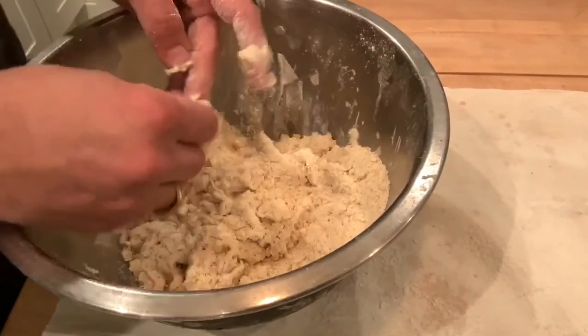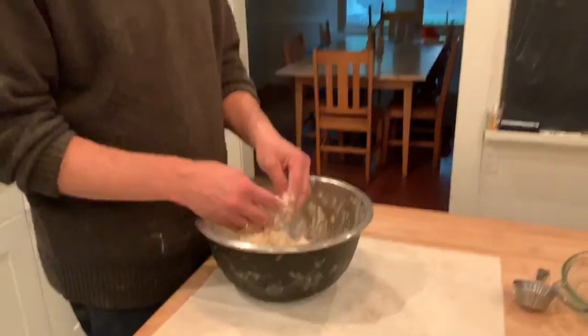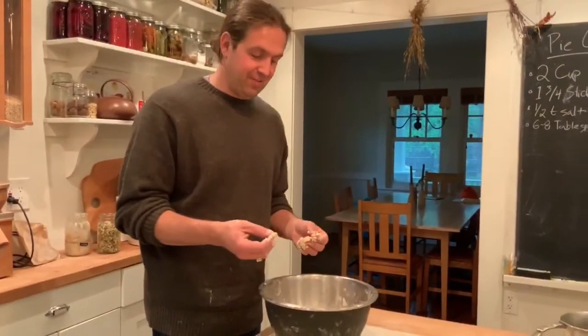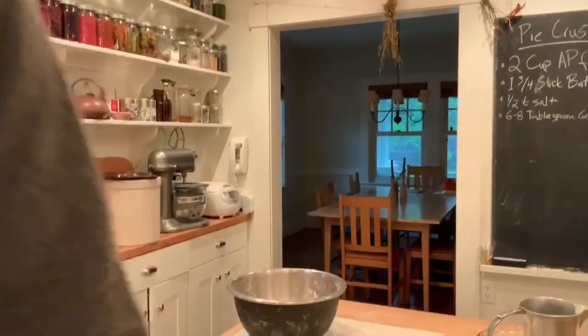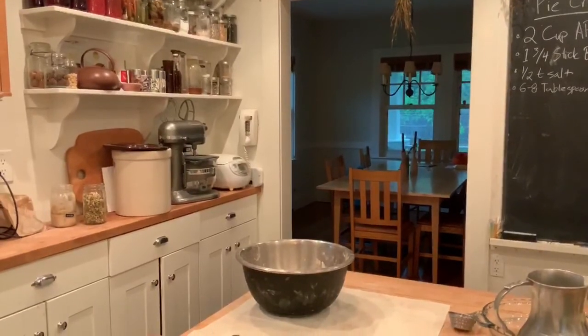And this is another thing I got wrong before I figured out how my mom was making the pie crust. I think I thought she wasn't mixing it enough, but it really doesn't work if you mix it too much. So that's the right amount. I'm just going to wash my hands off.